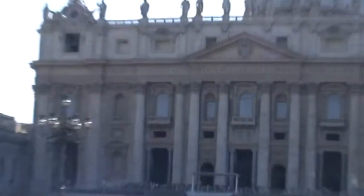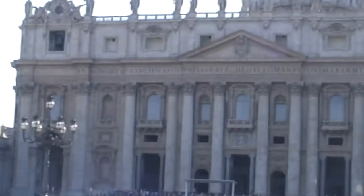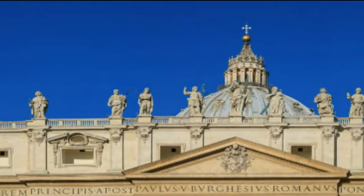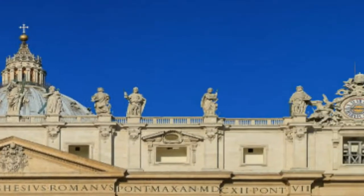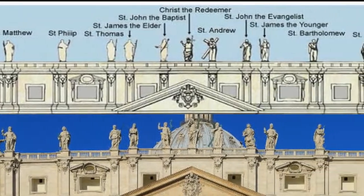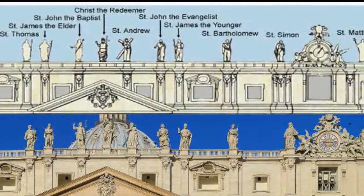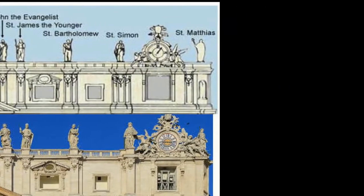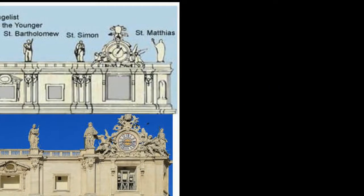That's awesome. Approaching from the square, above this basic structure there's an attic with 8 square windows decorated with small pilasters, surmounted by a balustrade and 13 statues in travertine. These statues represent Christ the Redeemer on the center, 19 feet high, St. John the Baptist and 11 apostles, including St. Matthias for witnessing the resurrection.